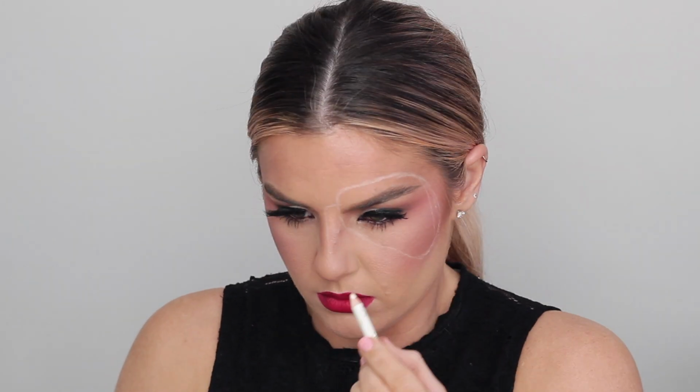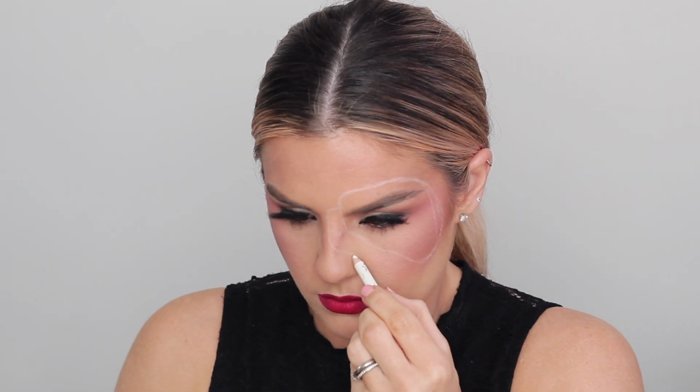So to start, I am tracing out with a white eyeliner. I always use a white eyeliner. I find it the easiest just to map out so it's not too permanent, just in case I make a mistake. So I'm drawing out the first shape, and then I'm drawing out the second shape, which is going to be all colored in black to look like, you know, the face had been pulled upwards.